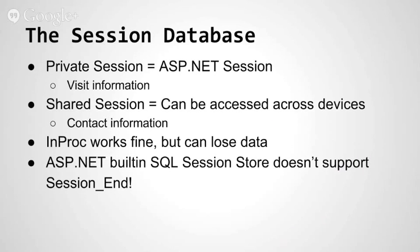So let's talk in detail a little bit about these three different databases. The session database is actually just kind of what we're all used to with ASP.NET Session. At least the private session is. And this is where Sitecore is going to be storing the visit information. So what am I actually doing when I'm interacting with the site? What are the page hits? What are the page events? And so on. There's also now the concept of a shared session.